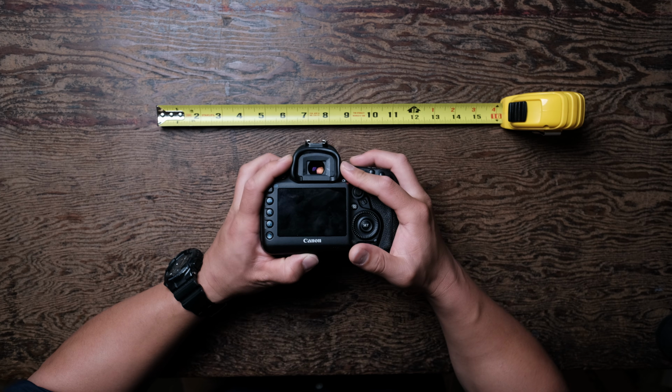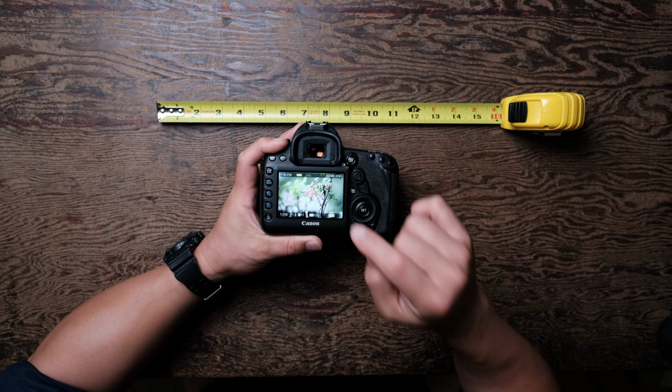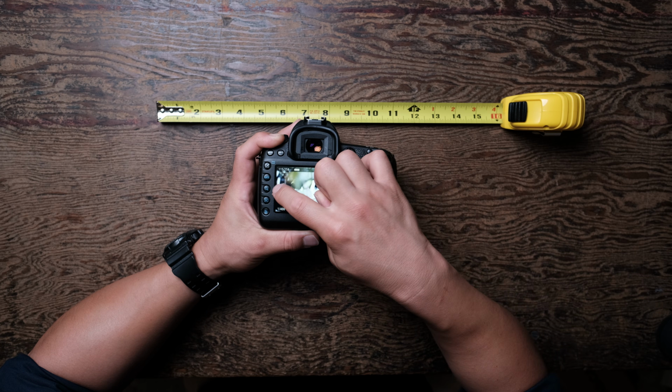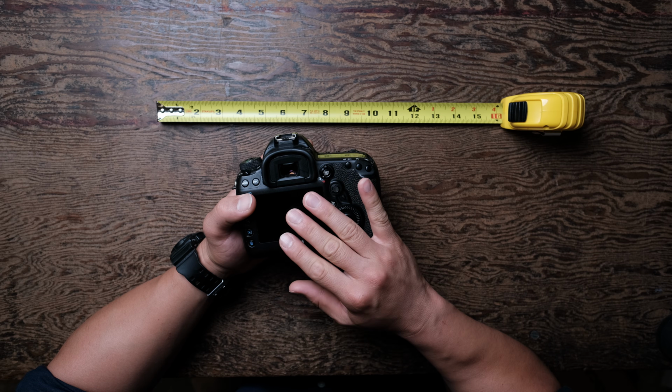So let's start with the body itself. The viewfinder is nice and big, that full frame camera goodness. The rear screen is 3.2 inches and the image quality is actually really good. And if I may say, the touch screen is also nice and responsive. But as you can see, it's not an articulating screen, it is a fixed screen, so doing things like vlogging will be a bit challenging. I think they went with the fixed screen for durability, and speaking of durability, let's get into that.